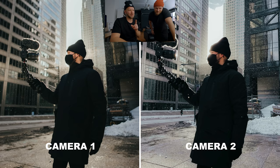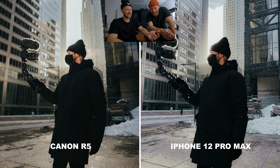Okay, number two. All right, this one is a dead giveaway. We kind of wanted to test all sorts of different settings. And because the iPhone isn't on portrait mode here, you can clearly tell which one is the DSLR. Plus, the R5 looks incredible here. Plus, we had the Sigma 24 at 1.4, shallow depth of field, so yeah.